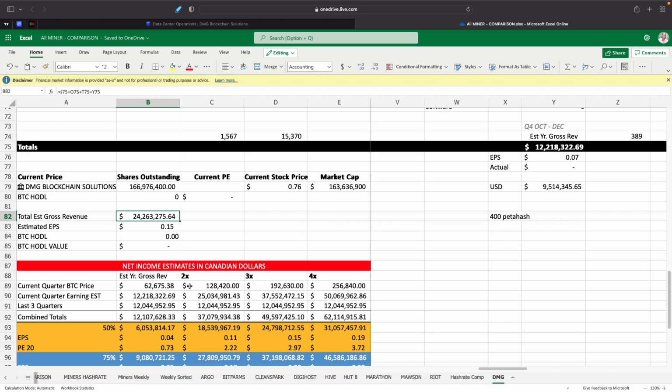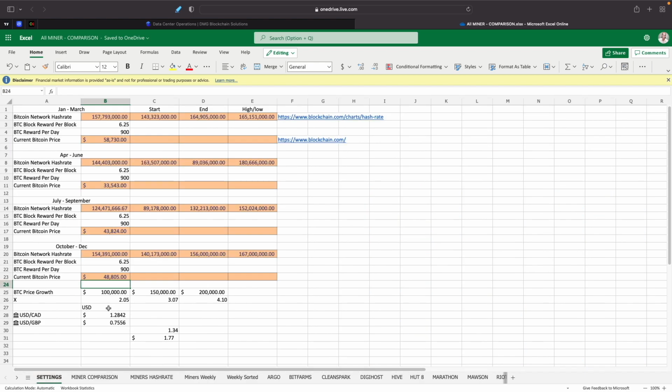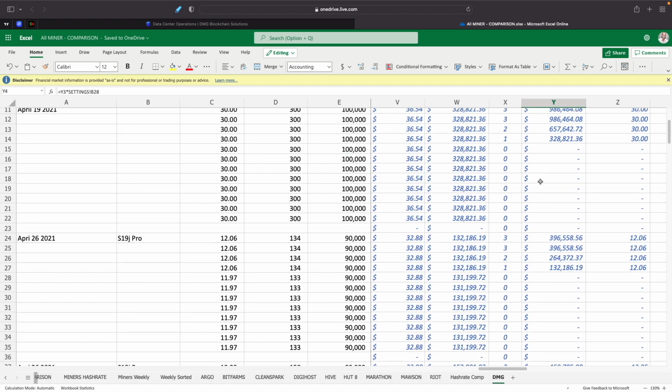here's the current BTC price based on the latest numbers here. So that's 48,000 for Bitcoin price, and then that's being calculated by multiplying or getting it to the Canadian version of it, right? So I hope I have that right. Y3 times settings B28. Let's take a look at that. I want to make sure I got this right, because that seems a little off. Seems B28. Yep. Okay. So I got that right. So let's go back to it. So that's the Canadian Bitcoin price right now.